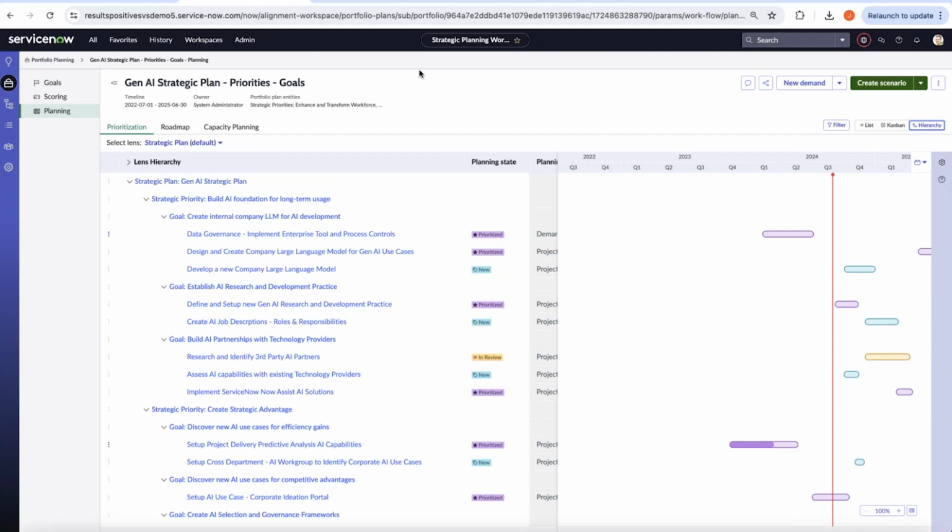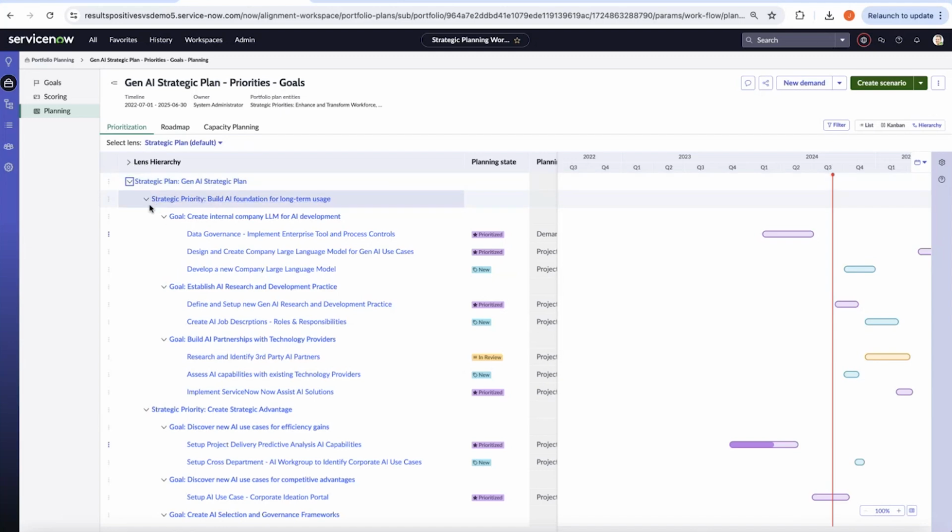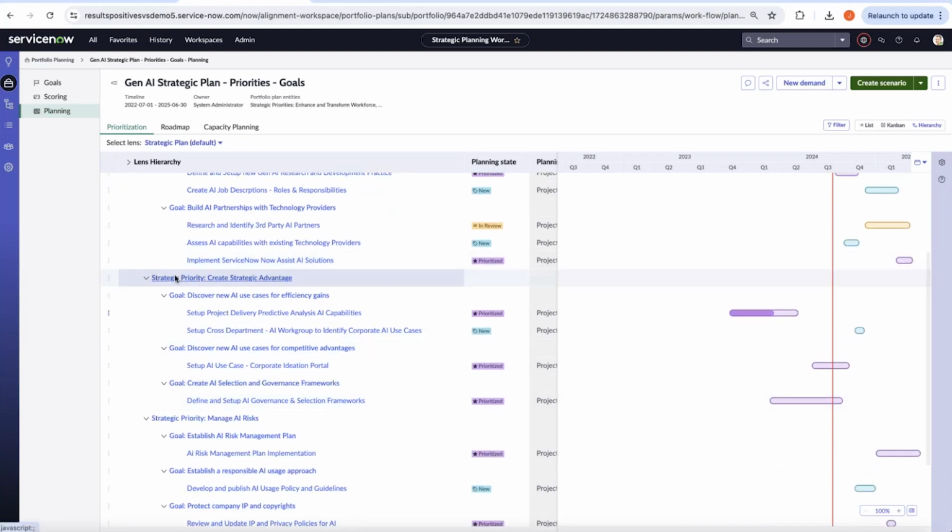And so what we have here is the AI strategic plan being referenced. We can see that we have an overall AI strategic plan, and we can see here we've established various priorities. So we want to build an AI foundation for the long term, and then we have our associated goals with that. And then here we can see the current initiatives that are being proposed or already accepted.